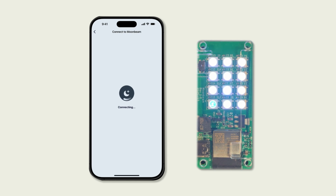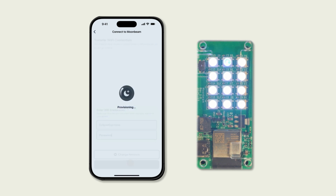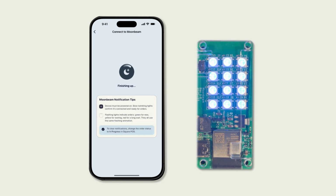Choose your store's Wi-Fi network and enter the password. This lets Moonbeam connect directly to the internet, so it works on its own. No phone required. During setup, it may restart a few times. While that's happening, we'll show helpful tips on screen to guide you.